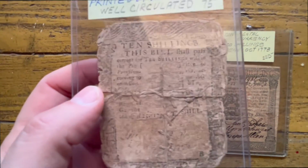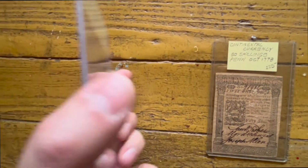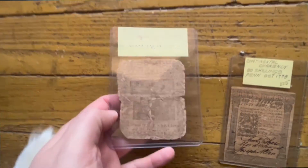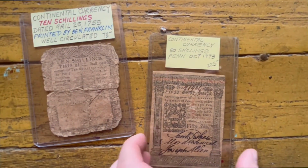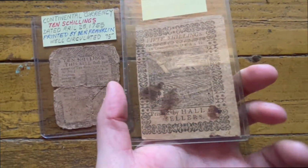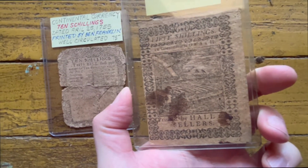I don't know if you can see it, they're stitched together. This was so well loved, and the big kicker, printed by Ben Franklin. Founding father Ben Franklin. The other one is a Pennsylvania shilling, 50 shilling note, signed by three people, printed by Hall and Sellers, who I think were partners with Ben Franklin on a printing press at one time as well.